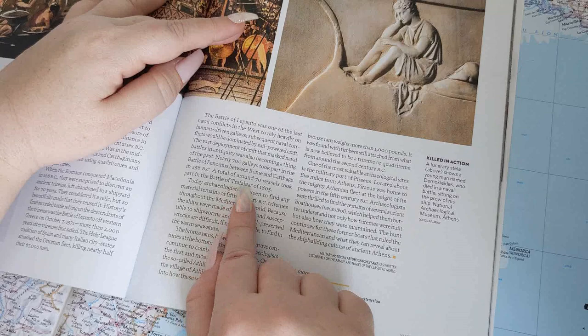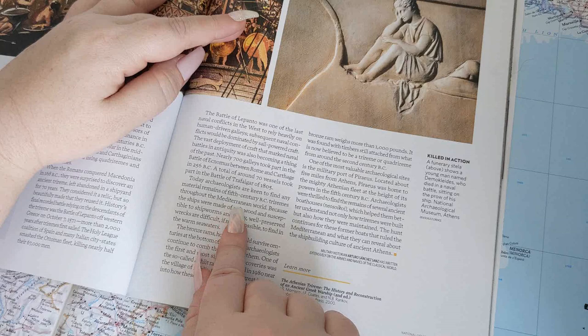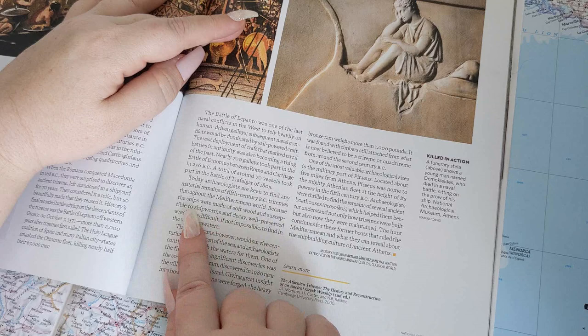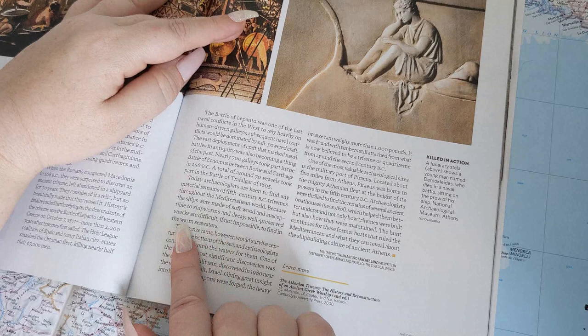Today, archaeologists are keen to find any material remains of 5th century BCE triremes throughout the Mediterranean world, because the ships were made of soft wood and susceptible to shipworms and decay. What are shipworms? Because of shipworms and decay, well-preserved wrecks are difficult, if not impossible, to find in the warm sea waters.